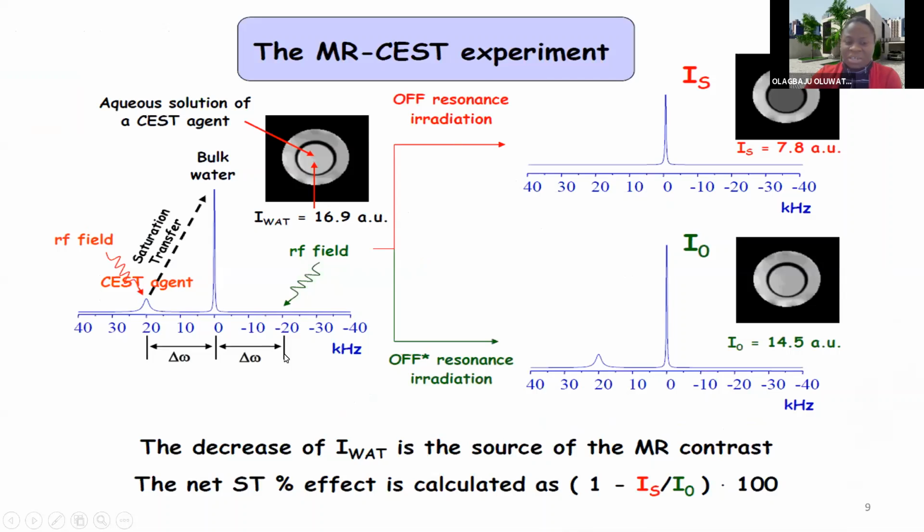And this still explains further the MRI CEST experiment. You can see an RF is being applied, an exchange occurs between the bulk water and this CEST water, and it gives this at this particular point. And we can see what happens. So at this point, we calculate this and we say, oh, there is an exchange at this point. What is the saturation percentage at this point?